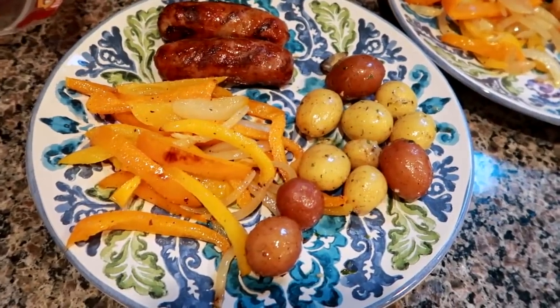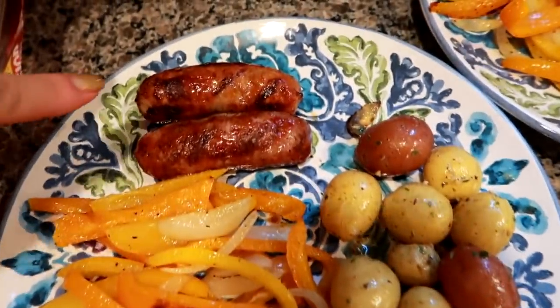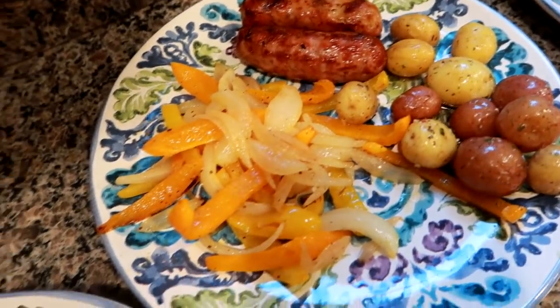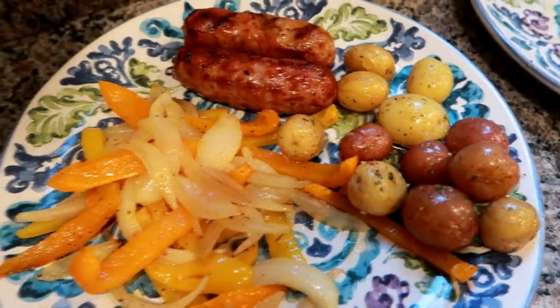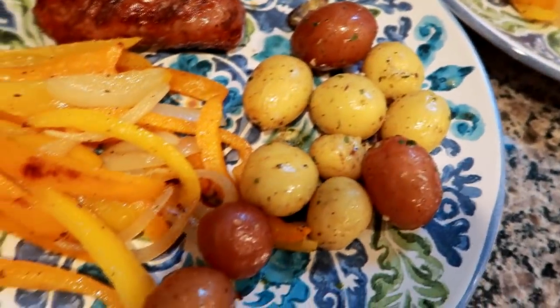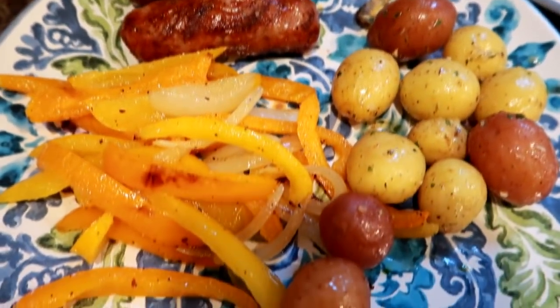Hey guys, so for dinner tonight we are having sausage, peppers, and onions. Matt did all these on the grill. So we each have a sweet sausage and a spicy sausage, a good amount of sweet peppers and yellow onion grilled up, and then some of the Little Potato Company potatoes, which I am obsessed with. I want to buy these every single week because they're so good, and they literally take 5 minutes. But this is our dinner tonight.